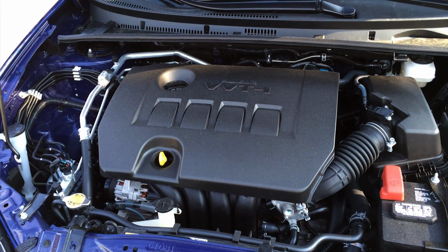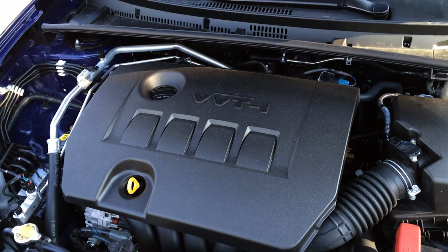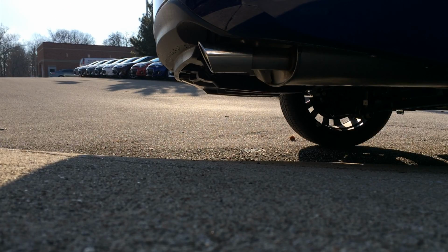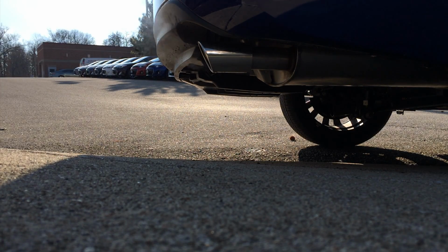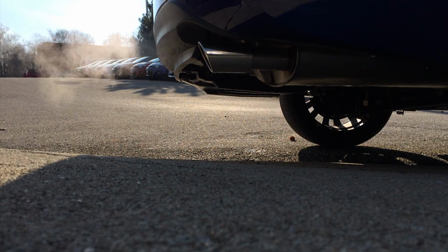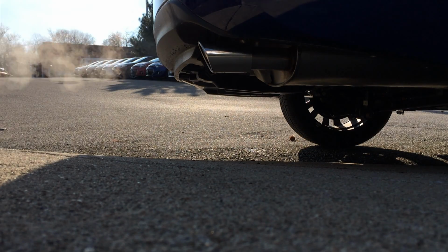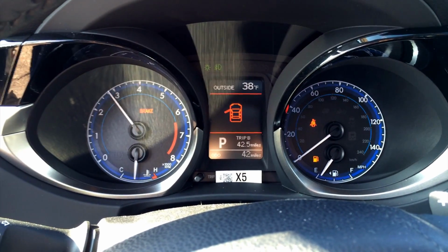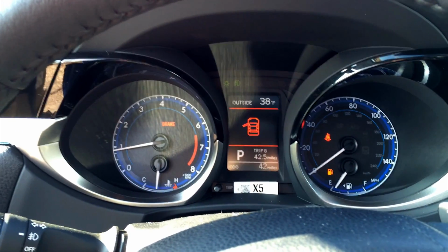I think 42 highway. You also get a little bit more horsepower too, 140 to be exact. Most competitors are getting a lot more than that, but it's just adequate and sufficient for most who would buy a Corolla. Sounds exactly the same as its predecessor.